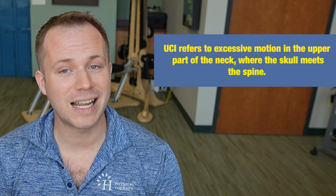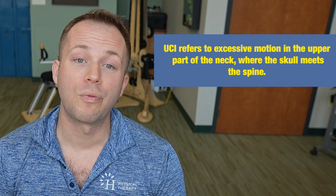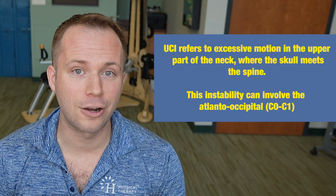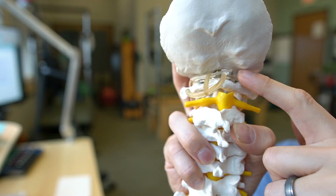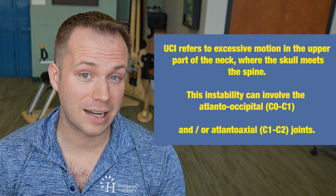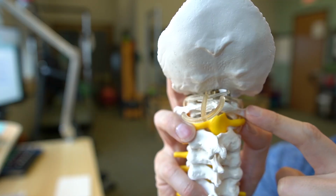UCI refers to excessive motion in the upper part of the neck, where the skull meets the spine. This instability can involve the atlanto-occipital, or C0 to C1, and/or the atlanto-axial, C1 to C2 joints. For some, it causes mild discomfort, while for others, it leads to debilitating symptoms like neurological issues, dizziness, or even fainting spells. Recognizing it early and taking appropriate steps is crucial.